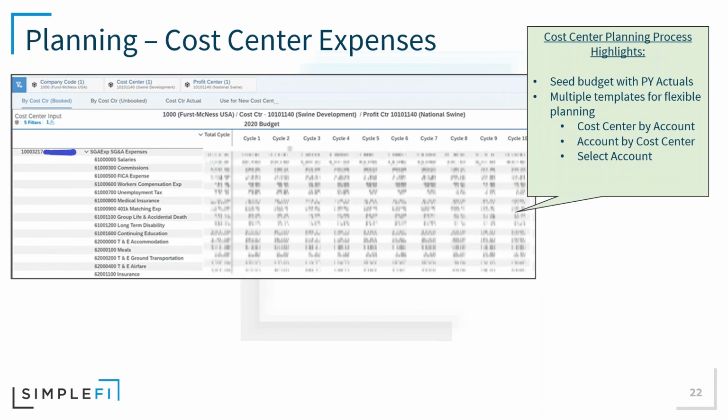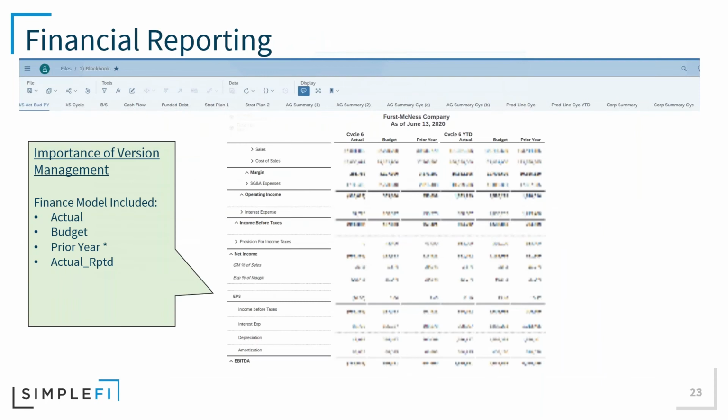But we have different views. We have a view here that's cost center accounts. We had account by cost center. Again, just to keep it very flexible, we had some that were used for new cost centers that had no prior year expenses. So we tried to make it as flexible as possible in development.